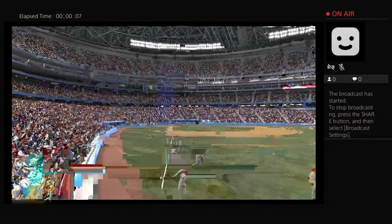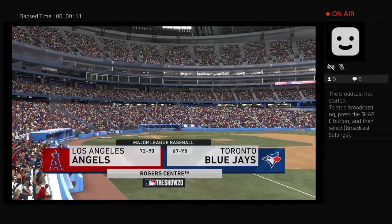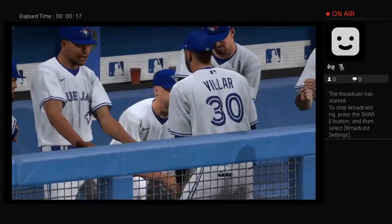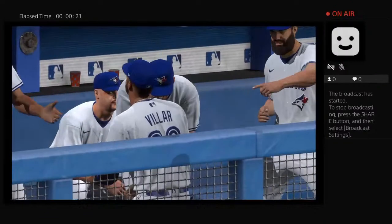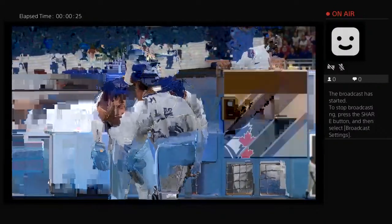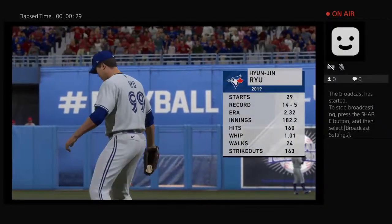Got a good matchup in store between the Los Angeles Angels of Anaheim and the Toronto. Show starts now. Hyunjin Ryu is ready to go as he'll be on the mound for Toronto.